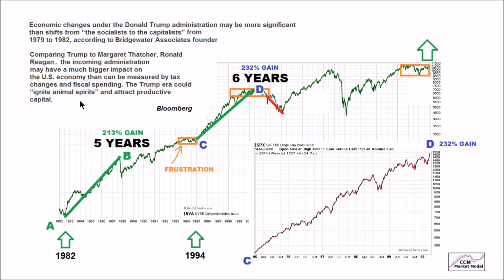The Trump era could ignite animal spirits and attract productive capital. There's no question the animal spirits have returned to the markets in a way that we have not seen in the last 2 to 3 years. We have no idea how long these bullish signals will remain in place, and regardless of what we've seen over the past 6 weeks or so, or the last 2 or 3 years, we will head into next week with a flexible, unbiased, and open mind, and we will be open to all outcomes, from wildly bullish to wildly bearish.